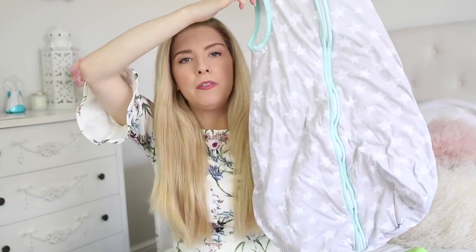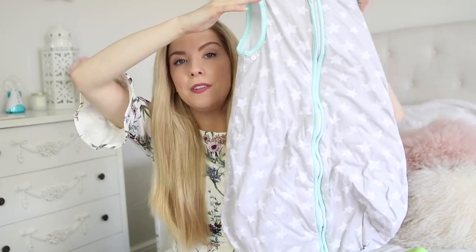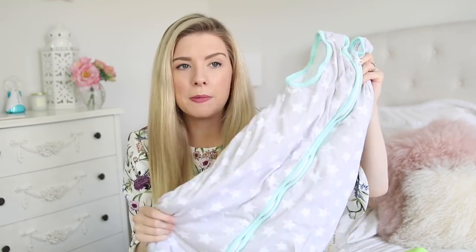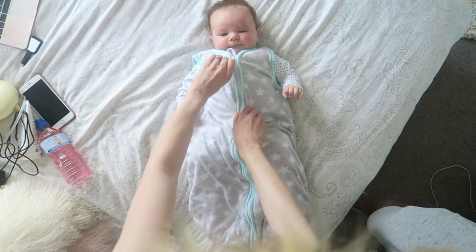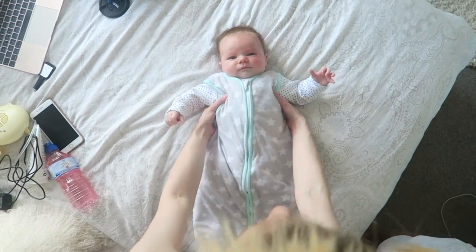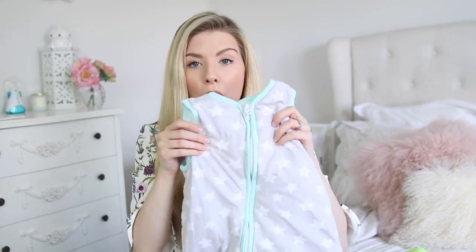The next thing is a sleeping bag. Now, some people will have used these for years. We never used a sleeping bag with Archie, but I thought I would give it a go with Elliot, and I absolutely love it for lots of different reasons. But the main one is in the middle of the night when I'm feeding him, he doesn't wake up and get cold because I've taken him out of his snug little bed with his cover on him, even though if it is particularly cold, we put a blanket on him as well.